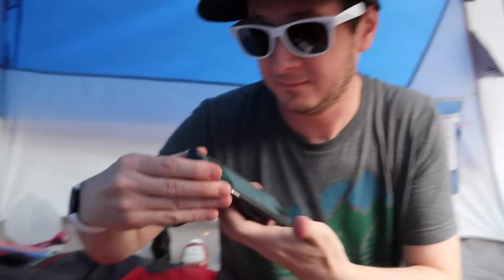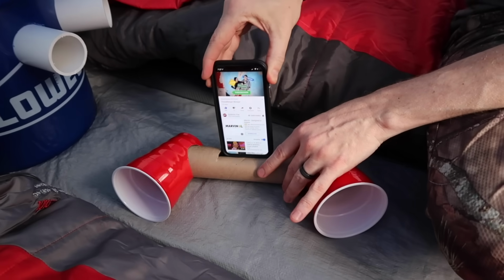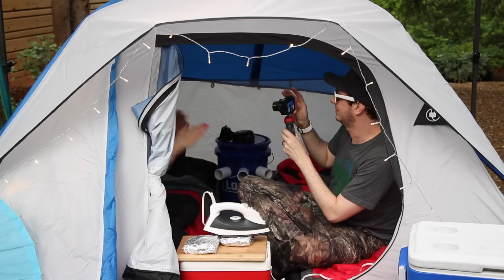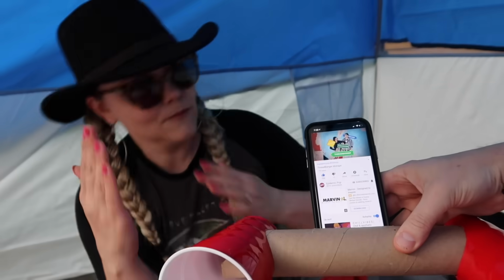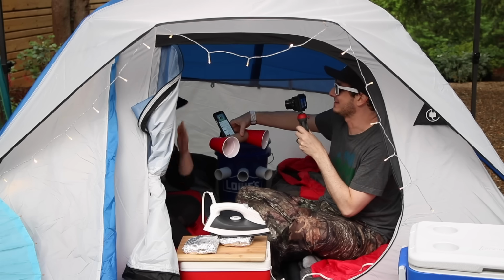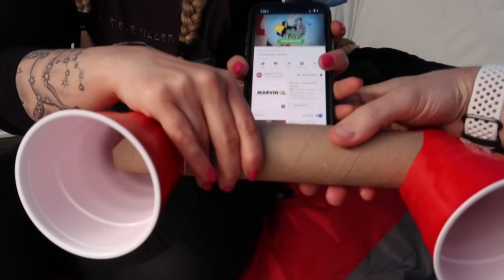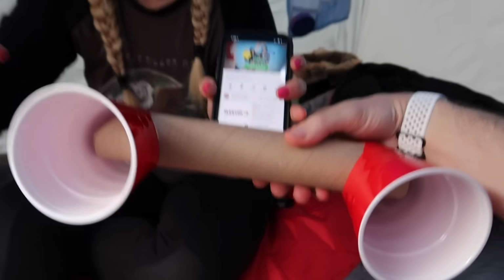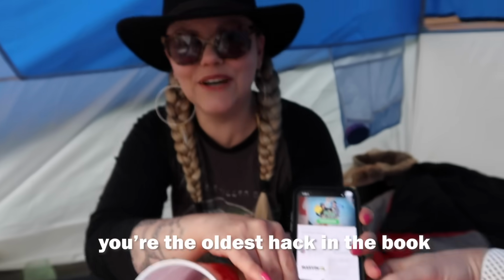Regular sound. That's like an instant surround sound system. Listen up. Listen closely. That ain't anything without these solo cups. Uh-oh. This is how Corinne dances at music festivals. Wow. I don't think I've ever seen that move before. All right, here we go. Oh yeah. Huge difference. This is like the oldest hack in the book. You're the oldest hack in the book.